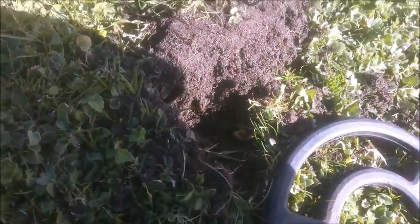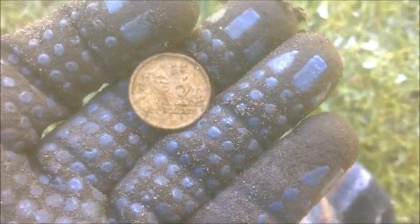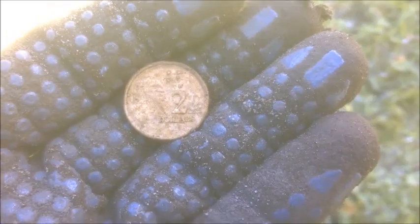Well, I did it again. I filled in the hole, and then I get another signal, and it was another $2 coin. Goldie Park guys, Goldie Park. Does it get better than this? Well, it's pretty good.